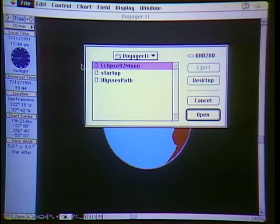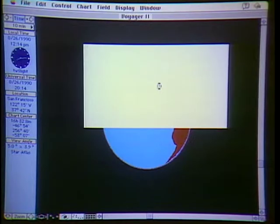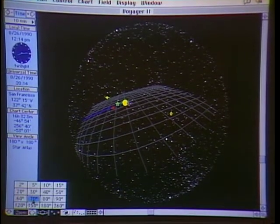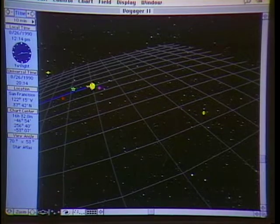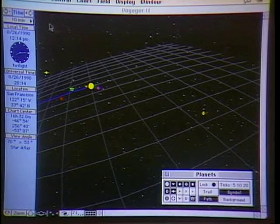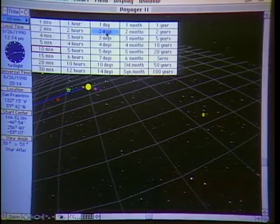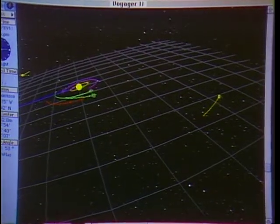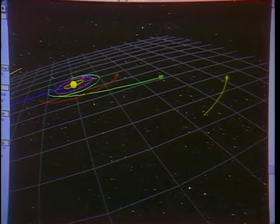Let me show you another one here. This is a view from a place further out in the solar system. And the sun is over here on the left with the inner planets. Jupiter's on the right. And let me turn on the paths. What I'm showing you is the path of a spacecraft. This is the Ulysses spacecraft, which was launched in 1990. That's the green thing shooting out towards Jupiter.